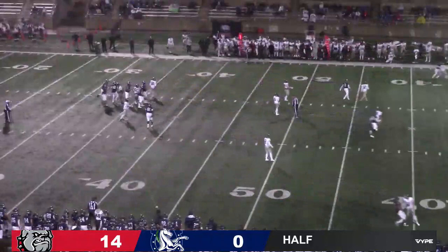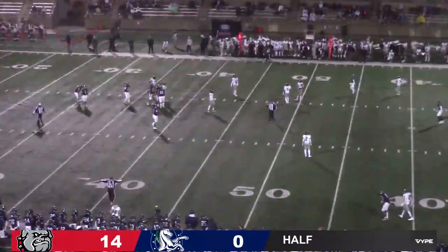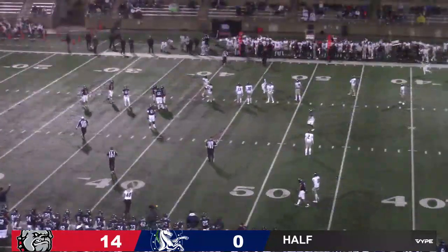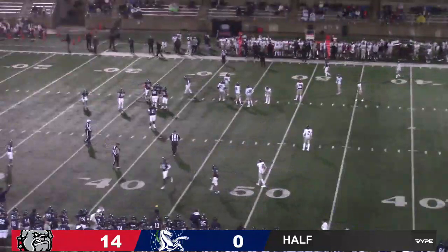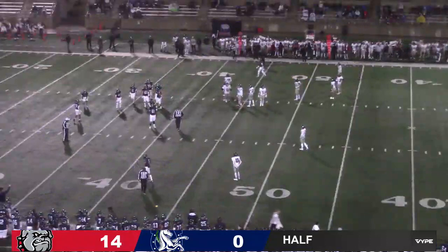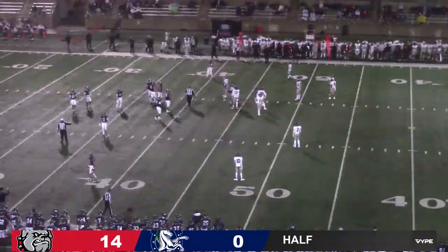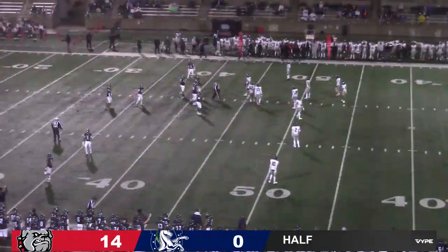Here's now a deep ball, flag thrown down the left side of the field. It's incomplete, and that was intended for Christie on the far side of the field, coverage by Matthew Martinez. The flag is on the near side of the field, the 43-yard line of McNeil, right in front of their sideline. Should be an offside. Shot block defense? No, offsides.